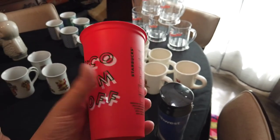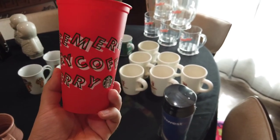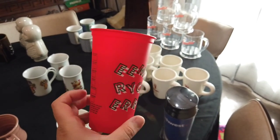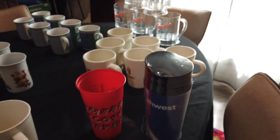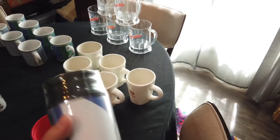This, I thought, was super cool. It's just a heavy-duty plastic reusable tumbler. Mary Coffee. Starbucks. And it actually doesn't go for much at all. I'm probably going to keep it. If I had a set of a lot of them, I might want to sell them. But it's just not worth it. It was a dollar.